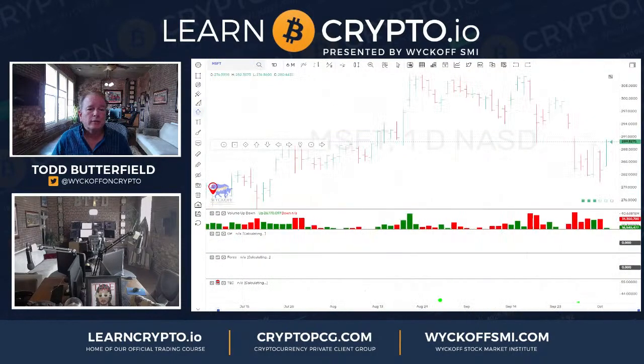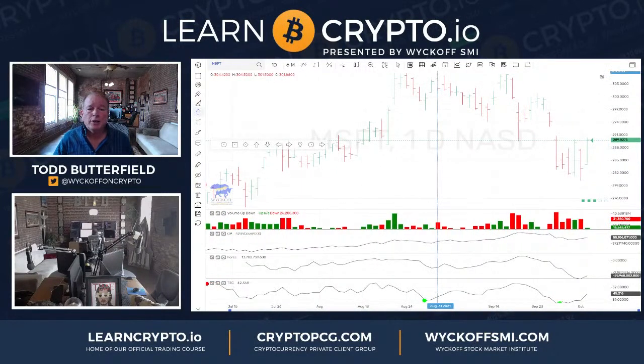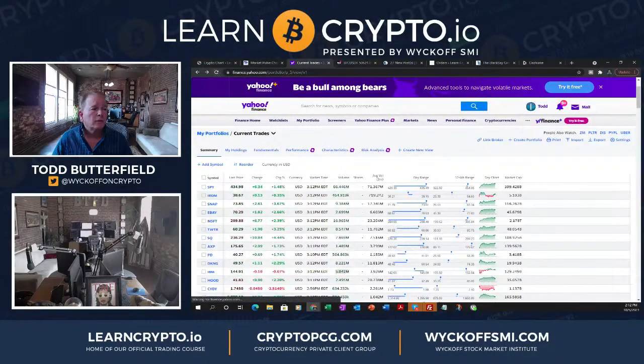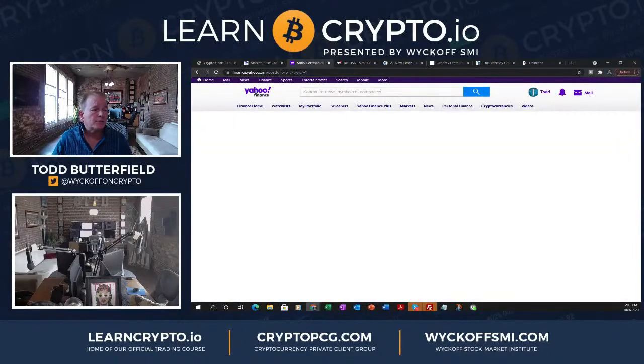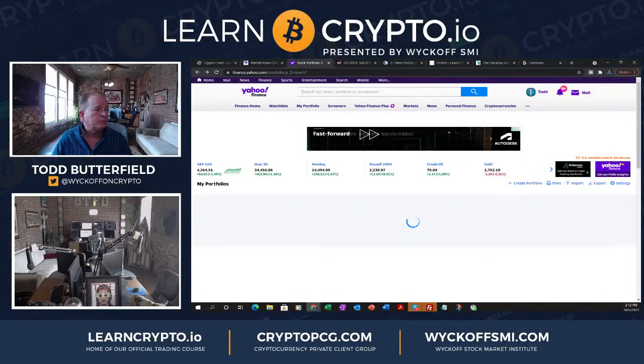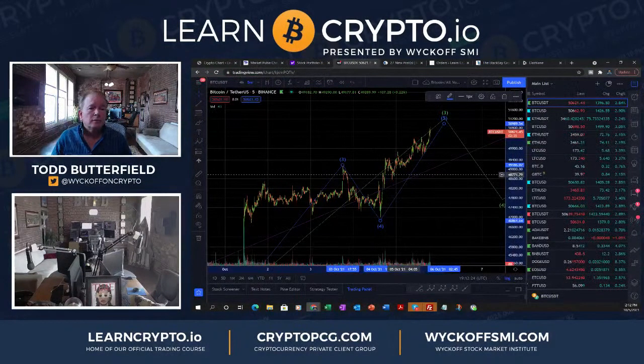Microsoft, let's look at that real quick. Got slapped yesterday, coming back today. New high here for the last week, so that chart definitely looks better. Looks like we could still continue higher, so we're happy about that. Here's the stocks on my Yahoo page: Dow up 453, NASDAQ up 240. Again, I think there's higher to go.